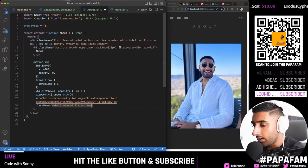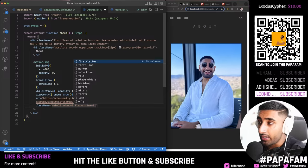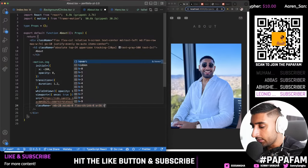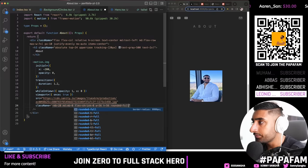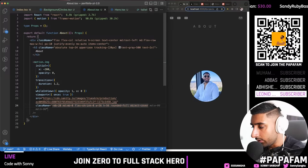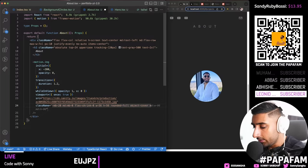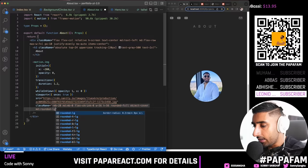Flex shrink 0. I do not want them to make my image smaller, as if we run out of space, it should always stay at the size it's set at, which is a width of 56 and a height of 56. I'm going to say that it's rounded 4. And I want it to basically be object cover, which means that it doesn't distort the way you see it now, right? So that's how we get that. Then as it gets bigger, I want to change things. I want to say on the medium screens, I want it to be rounded large.